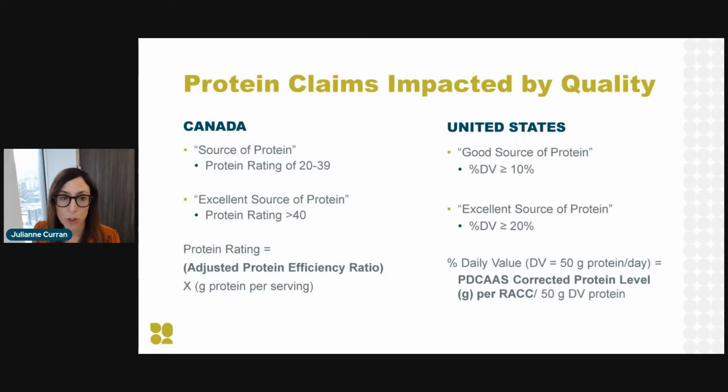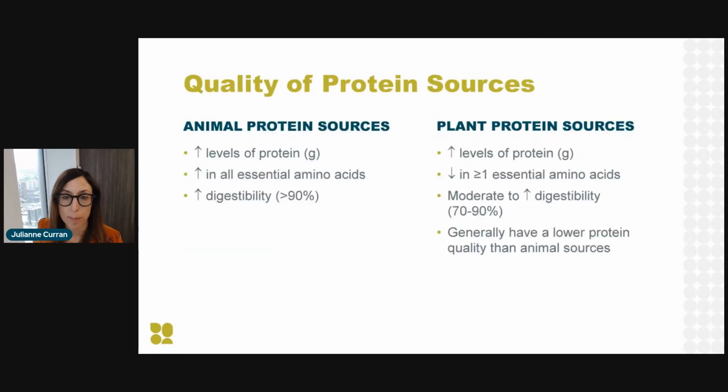And so essentially, to make a claim on protein, it's not just about content. You are going to be impacted if your product doesn't have a high protein quality. You may not be able to make these claims on protein. When we're talking about quality of protein, we have opportunities to use both animal sources and plant protein sources.